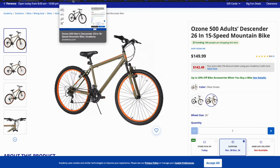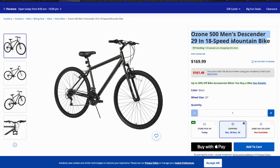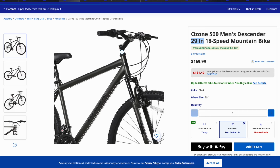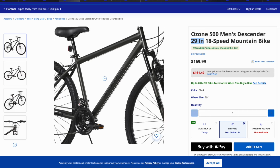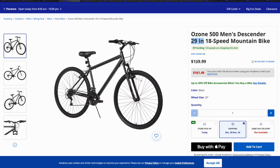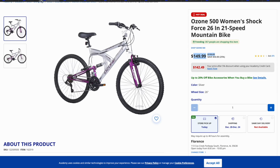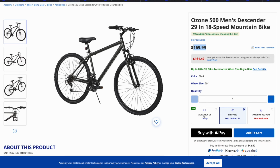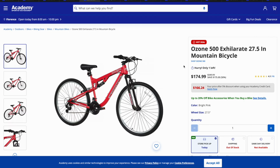Now, we looked at the Ozone Adults Descender. This is labeled as the men's Descender because it's 29. It's a 29er here, 29-inch wheels, more of the same. Quill stem, wow, kind of like the black on black of that coloring. Yeah, just bolt-on stuff. Pricing, though, only $20 more than the other one if you're looking for a 29er. Now, these are one size fits all, as far as I can tell on everything here. So no sized frames. Shipping and pickup available for me. $169.99. It'd be worthy of a look.